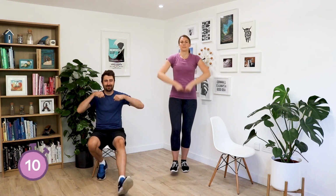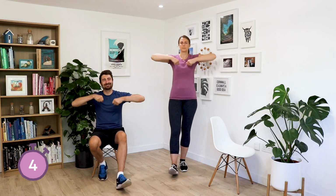To check your level of breathlessness, try speaking out loud for a few sentences. A sentence you could use is, "I'm really enjoying doing these exercises with Rachel and Martin. It will help me to become fitter and less breathless in the long run." If you need to breathe after every couple of words, then that's a good level to be at. If you need to breathe after every word or you're so breathless you can't talk, then slow down, try the seated version or take a rest.